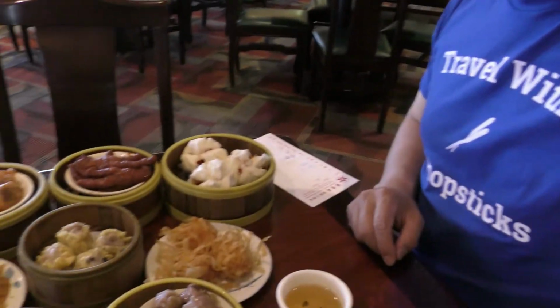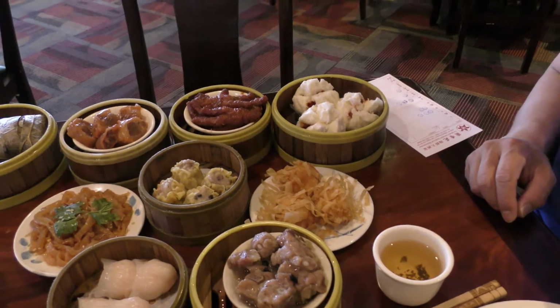Now, the beauty about this restaurant is it's not just a dim sum restaurant, which they serve all day. There's also a menu that you can order off of. And sometimes I like to get some lobster, and they do have it here, and it is delicious. Everything that I've ever tried at this restaurant is fabulous, and I definitely recommend it to all of my viewers. Show you one more time of all the fabulous food that I just ordered.